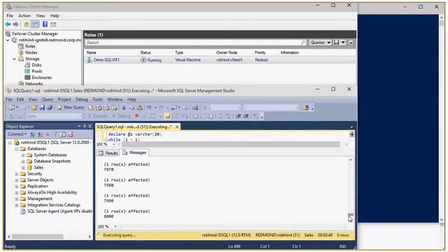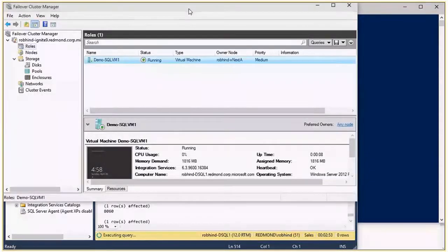And voila, you can see it's still running. My important business there is still running. So no maintenance window for my business.